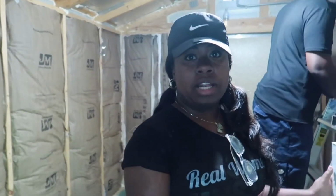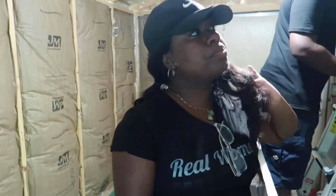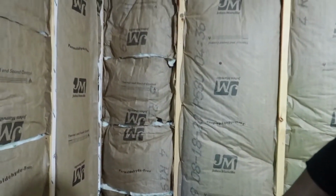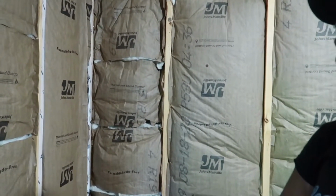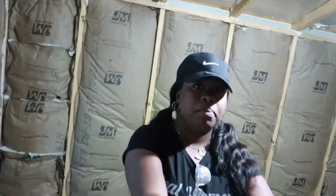We're gonna have to make another run to Home Depot, because this right here is the last one we got, and we won't be able to finish with just that. So we need to do that, and then we also need to seal these little openings on the insulation where the pieces meet. So we still got quite a bit of work to do.